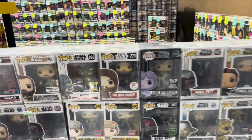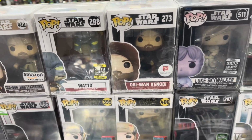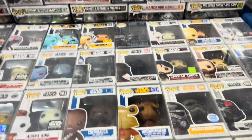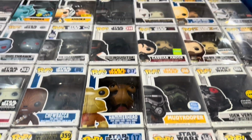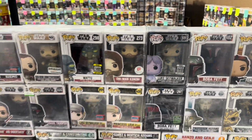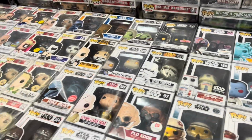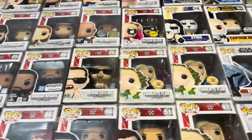And then coming back over to their final section, it looks like Star Wars with this Walgreens exclusive hooded Obi-Wan Kenobi. I do love that pop as well. An original Luke Skywalker X-Wing pilot, a Hammerhead blue box. That Boba Fett from the Book of Boba Fett. Just a lot of Star Wars pops if you're a Star Wars fan. You don't want to miss that section.